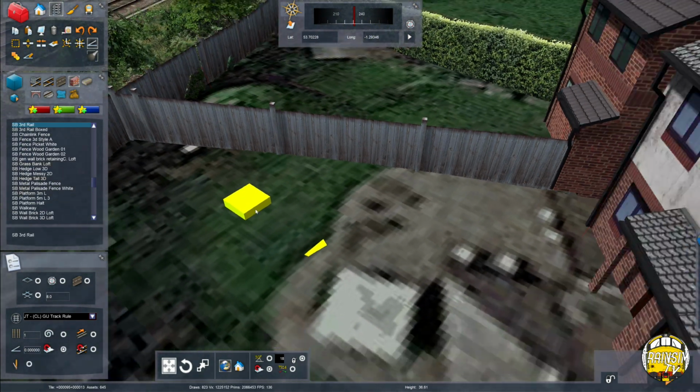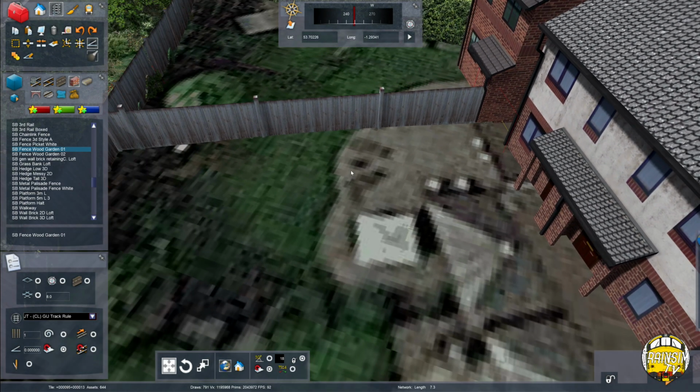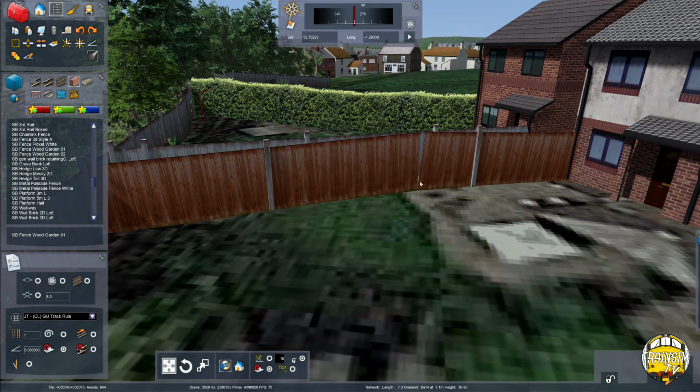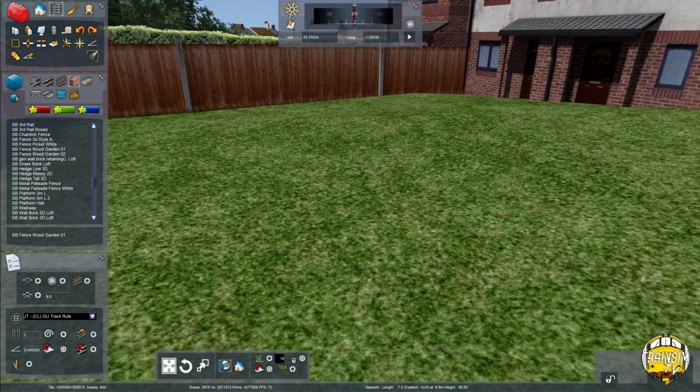Again, these houses are not that old, but they are probably about 10-15 years old, something like that, so maybe a bit older than that, to be fair. So we're going to vary the fencing up. And all I'm doing is I'm not offsetting because we're on a sort of changeable gradient. You could offset this if it was level.